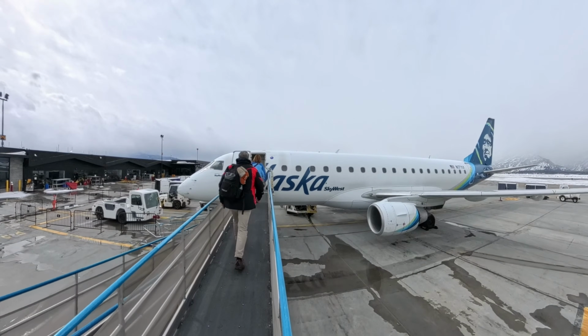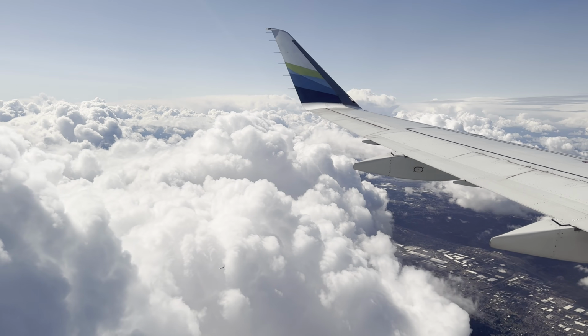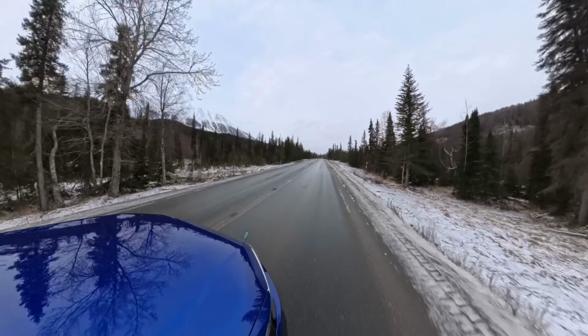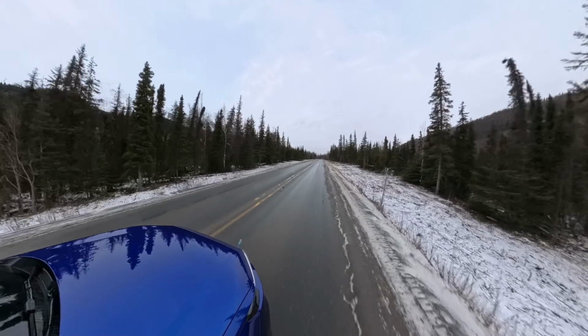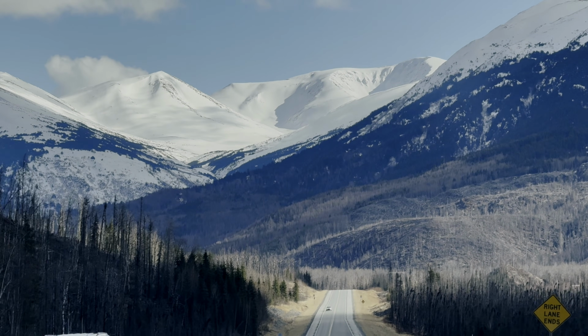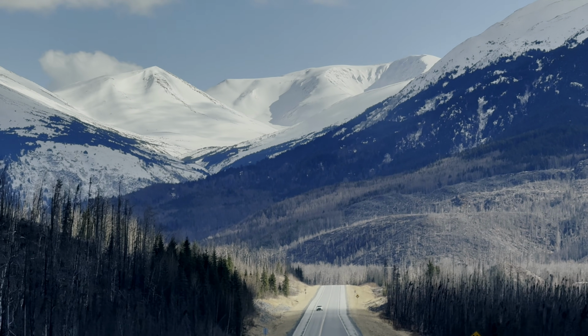Alaska Airlines, baby. Well, 5 hours and a couple ginger ales later, and we finally landed in Anchorage. Now, our final destination is Homer, so we had to drive about 4.5 hours, but it was through some of the most amazing landscapes I've ever seen, so the drive felt pretty quick.